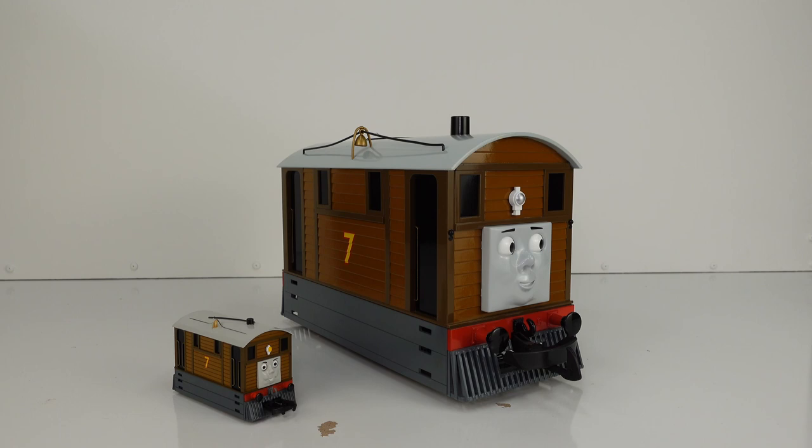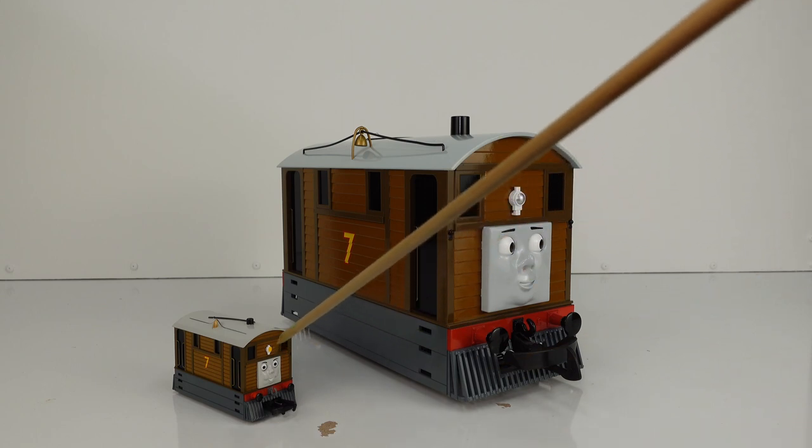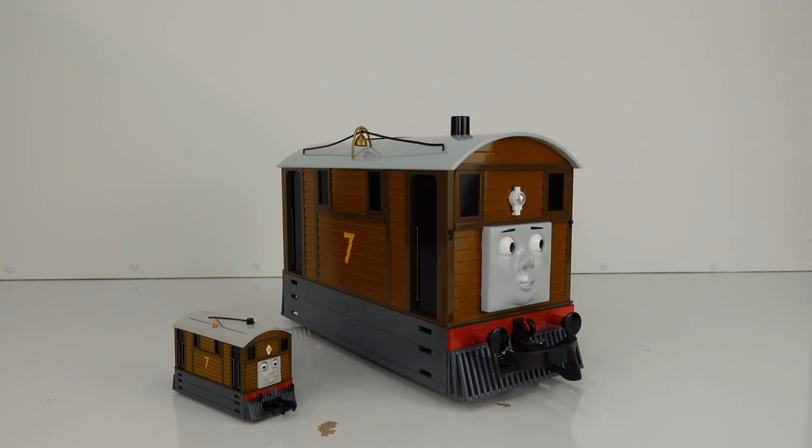The only real difference is that, there's a few differences, but the real main difference that I can point out is that the lamps on the front and the back of the HO scale Toby have a yellow lens, while, as we pointed out earlier, the lamps on the front and back of the G scale Toby have a silver painted lens in the front and a red painted lens in the back. Really super inconsequential here, I think.